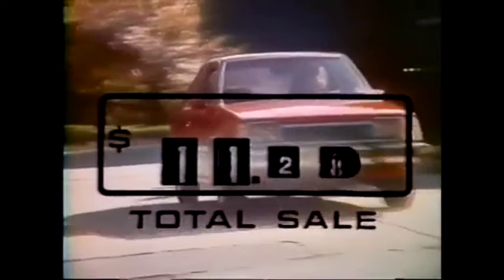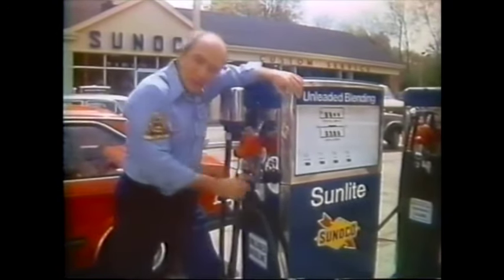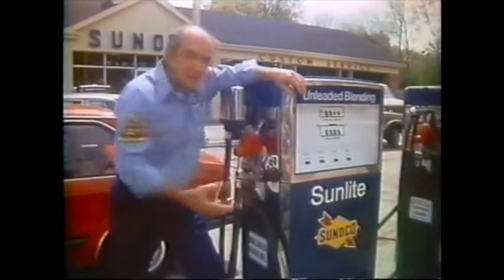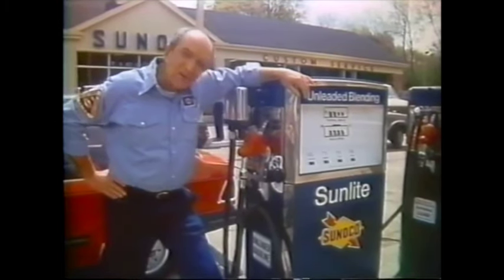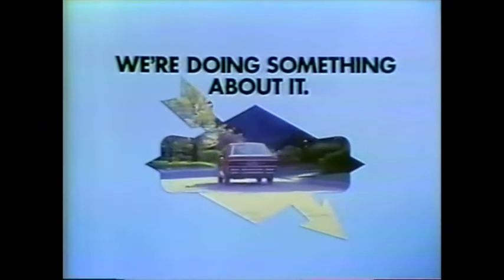Even if you use unleaded regular gas, you're probably burning more octane than you have to. That means you may be spending more money than you need to. We're doing something about it. At Sunoco, we give our customers a choice. They can use our unleaded economy. It's got all the octane most cars need. Costs less than our regular, and only Sunoco has it. With Sunoco's economy, I know I'm getting economy. We're doing something about it.